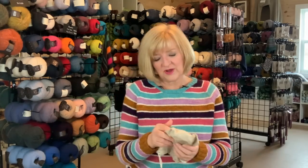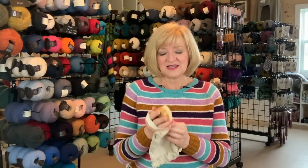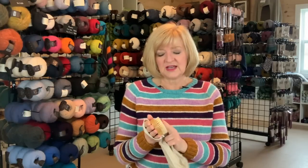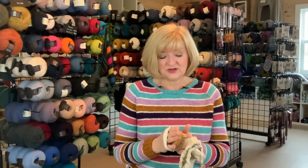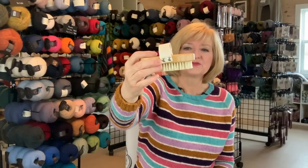So as always, Cocoknits is always using natural products in their products, and they use wood and natural bristles and woven fabrics from cotton and things like that. So all of these items are the same, and when they can't use a natural item, they use recyclable materials. So the first thing that I'm going to show is actually the sweater brush.